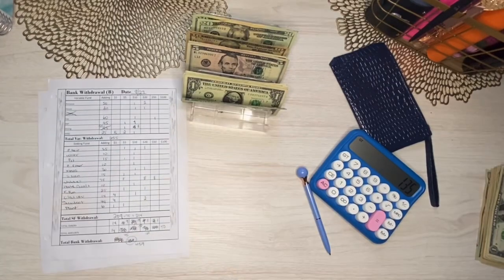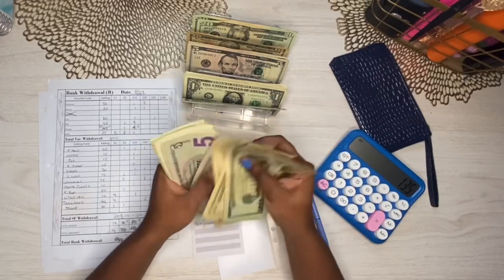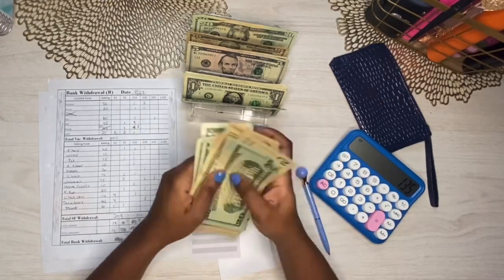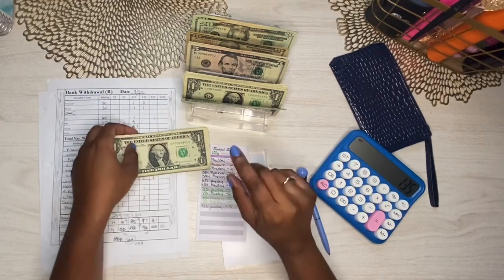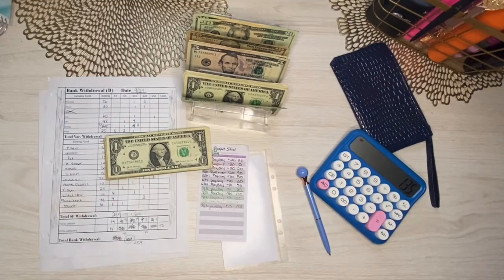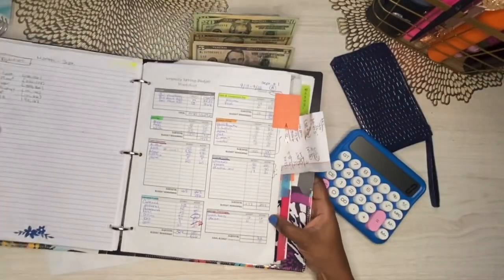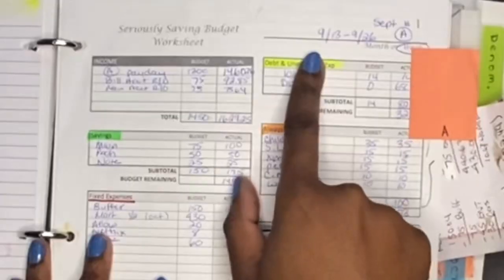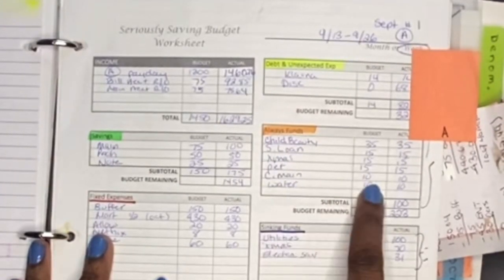Something went wrong there. That still doesn't make sense why it would be 150, 20, 40, 50, 60, 70, 80, 90, 100, 110, 120, 130, 135, 140. Maybe I only put 10 on September 13th. Let me go back and look. So I figured out on the 13th when I got paid, I only put 10 in there.